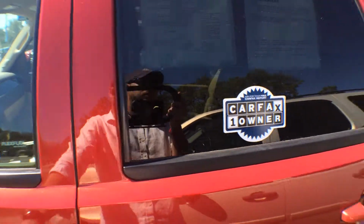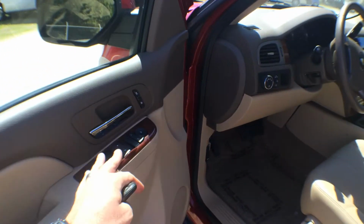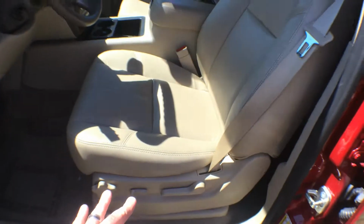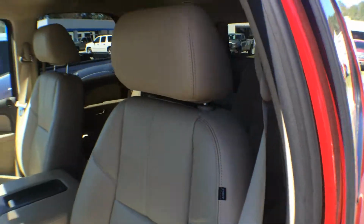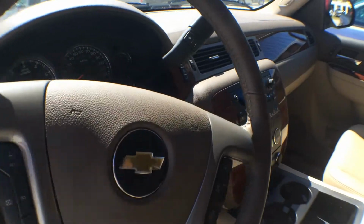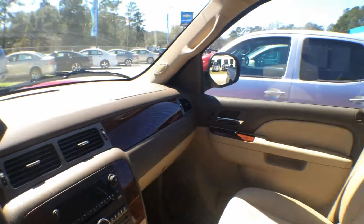So low mileage, certified pre-owned warranty. This is good. Power windows, power door locks, power mirrors, heated seats, power seat, tan leather. You can't go wrong with that. I mean, with this outside color, with the interior, it just stands out in the crowd. CD player, auxiliary port, Bose stereo system.